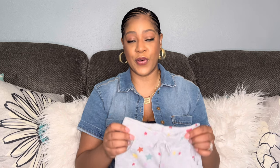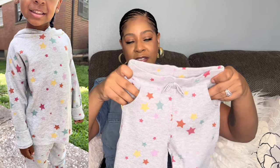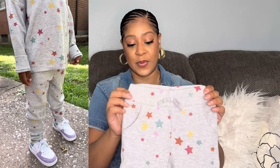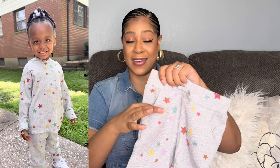So next outfit is super similar to the last one. So thermal joggers. Again, these ones have little stars all over them and they do have functioning pockets. I don't think I said that before with the ones with the hearts. So tie again, but it's not functional, but the pockets do function.